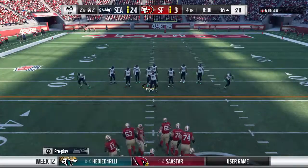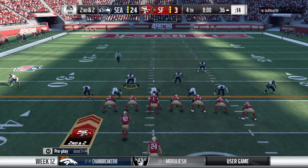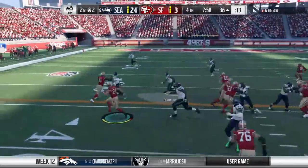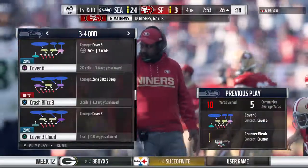Second down following the run. Here we go. White, nine. A handoff as they run the counter play. It's a 10-yard pickup, and it moves the chains.